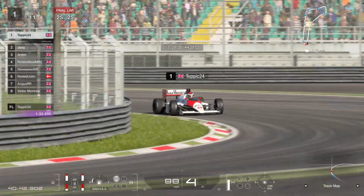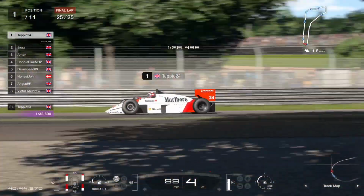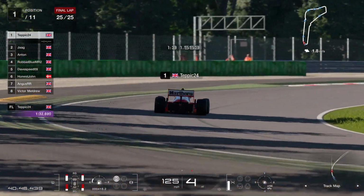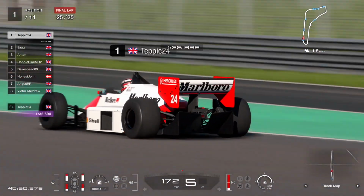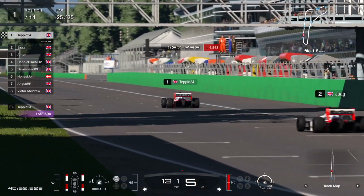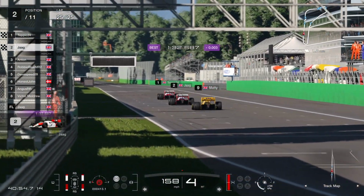So round Parabolica for the final time. And Tepik's going to take the win unless he spins out in this last corner. Hopefully not. No, he's got it nailed on. So Tepik takes the win. Brilliant drive there from Tepik. I have to say, Jag there in second.